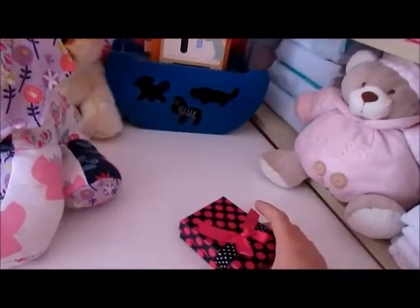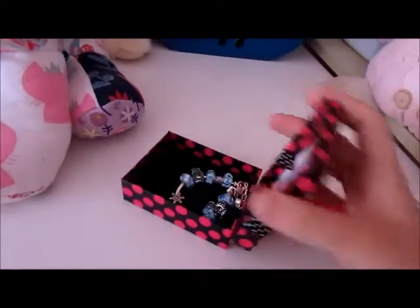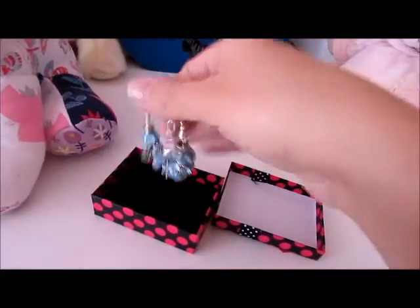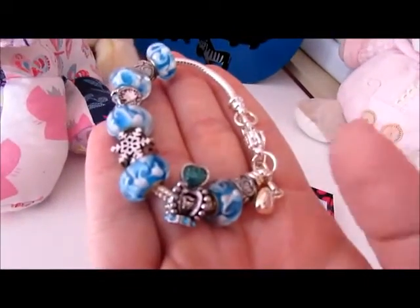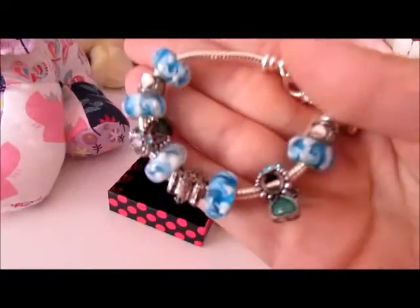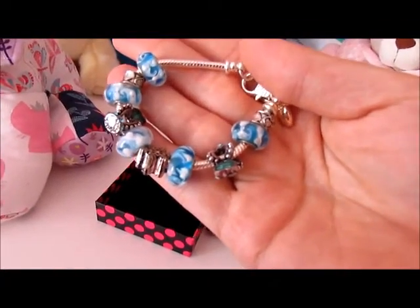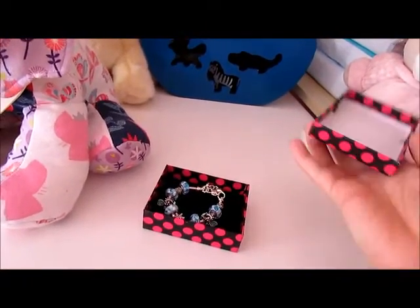And then here we've got, again, Quinn can't have this until she's older, so if I can open this. This is a little bracelet that my mum had made for Quinn. It's based on Frozen, so you've got all blue snowflakes and crown charms on there. Don't know if you can see that very well. That's really pretty. So that's something she can have when she's older.